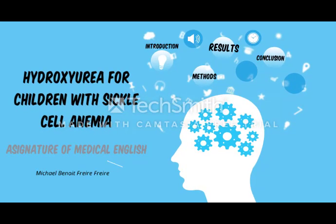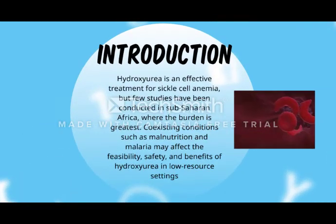In the introduction, hydroxyurea is an effective treatment for sickle cell anemia, but few studies have been conducted in sub-Saharan Africa, where the burden is greatest. Pre-existing conditions such as malnutrition and malaria may affect the feasibility, safety, and benefits of hydroxyurea in low-resource settings.